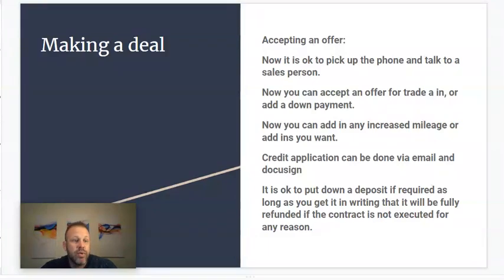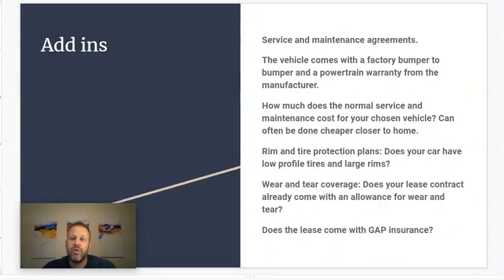And it's also a time when you can do any add-ins that you want to add to your payment. Now, I'm not a big fan of add-ins. I try to get my leases with nothing at all added in, but hey, it is an option. Sometimes dealers sneak these things in, so you want to be in control of it. If you're going to add something in, you want to know what it is and why you're buying it. So let's talk about it.